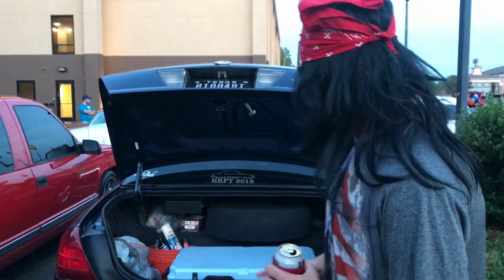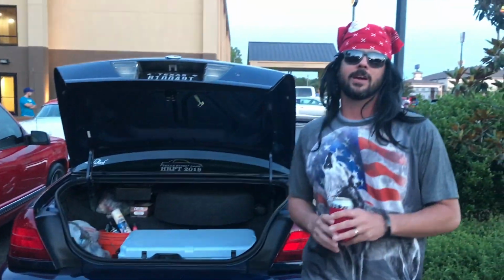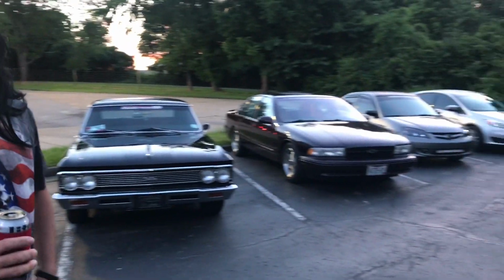But anyways, we brought the Marauder. We packed it down with 207 Miller Lights. That's it, it's all I've drank. I feel pretty dehydrated, but day 4, probably have liver poison or kidney or something, but we're gonna walk around, look at some Chevelles, El Caminos, probably a Honda Civic. They're literally a Honda Civic, right over there. Yep.